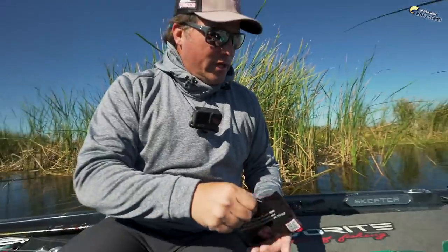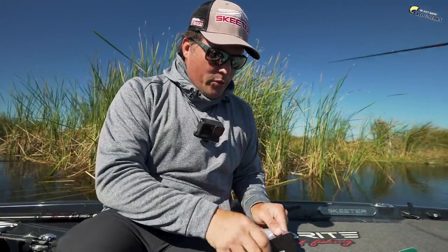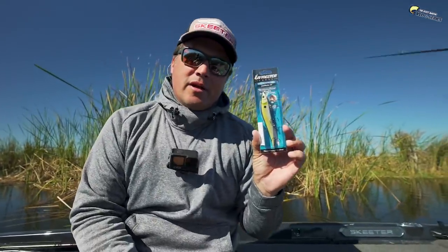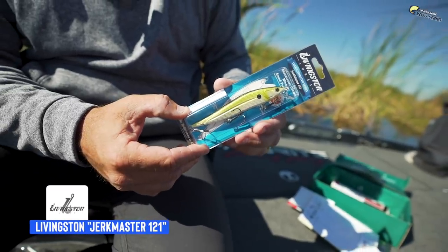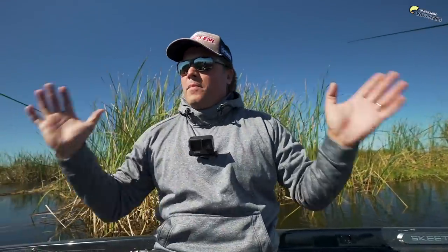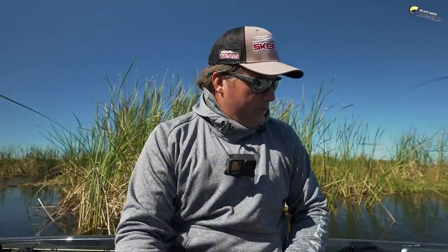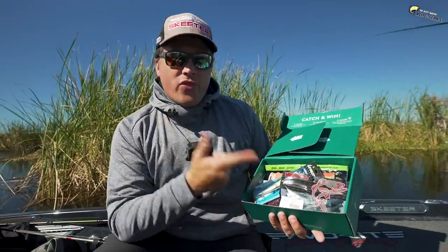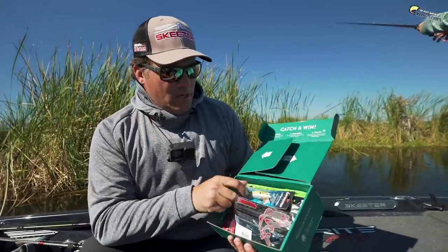So here's what I'm digging. When you open up one of these boxes, you say to yourself, oh, looky there, jerk bait, little Livingston jerk bait. So honestly, everything in this box, for me, here in January, in Florida, believe it or not, I can use everything in this box. This is all legit stuff for this month, so thank you very much, Mystery Tackle Box, for sending that to me.